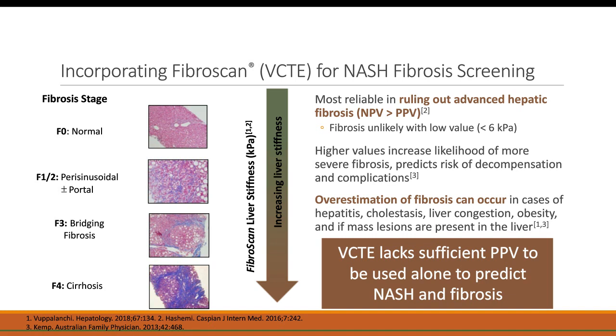So what that tells me is that when you have an abnormal FibroScan, and for me, I define that for the purposes of a clinical trial at greater than 8.5, that tells me we need to do more workup, that we need to take that patient and put them through more testing, whether that's MRIs, more wet biomarkers, maybe even a liver biopsy.